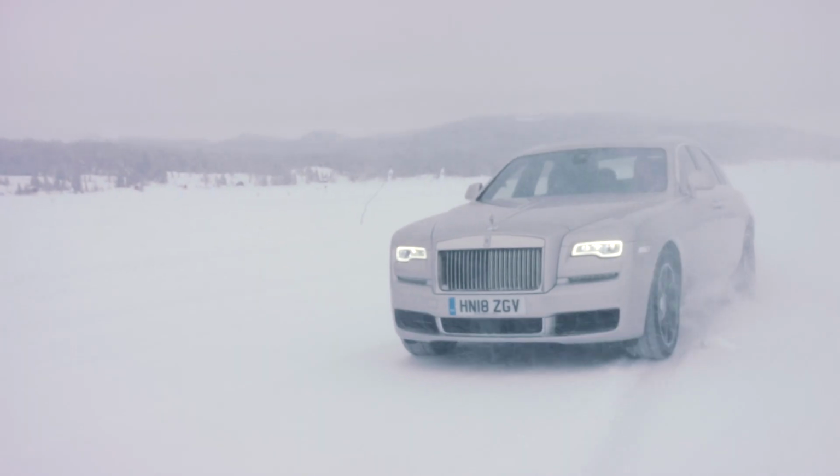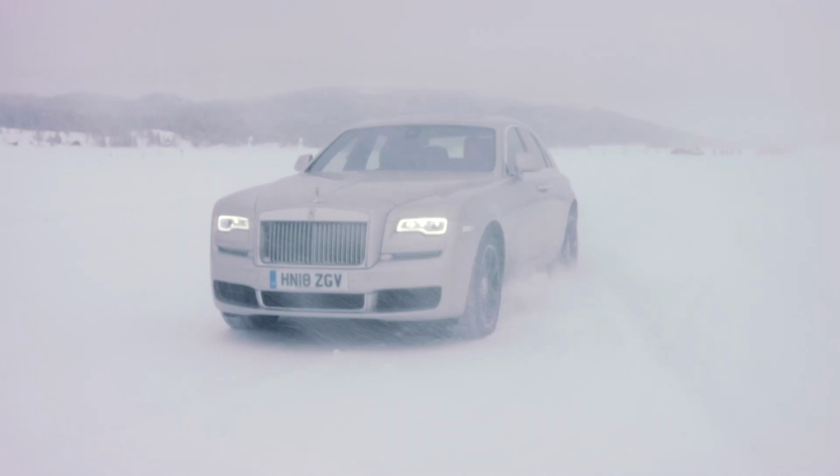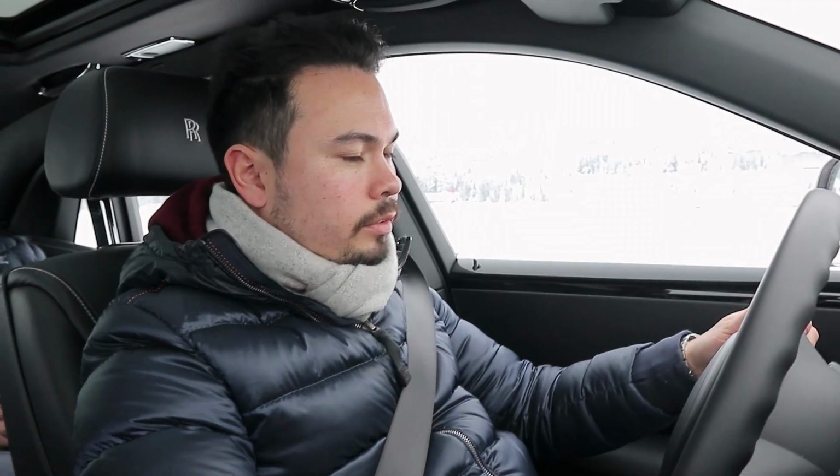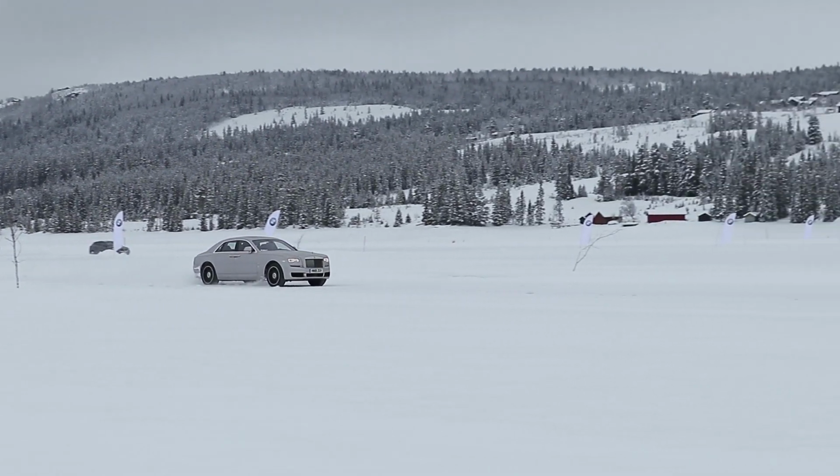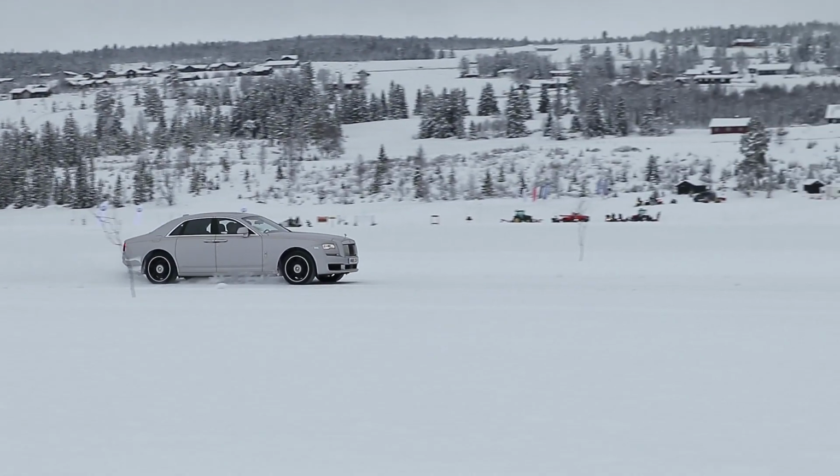So guys, in the Ghost we're gonna do some emergency braking stuff, and yeah, first time driving a Rolls-Royce Ghost, and the first time driving a Rolls-Royce Ghost on the snow. So this would be very interesting. This is a huge car. Floor it. Our instructor will speak English for you guys, so you understand.